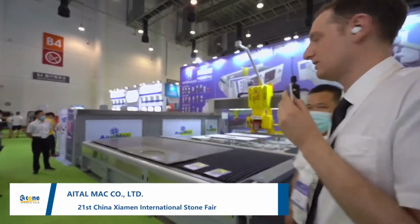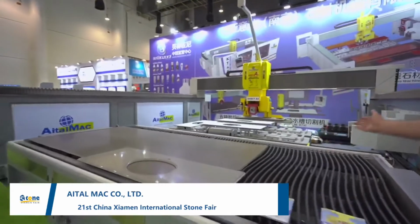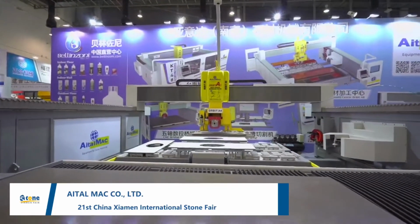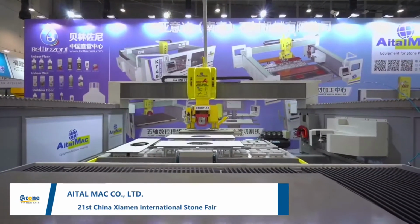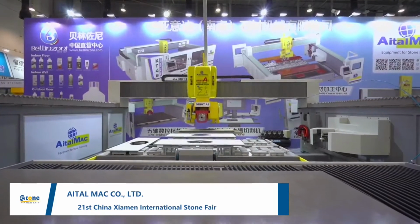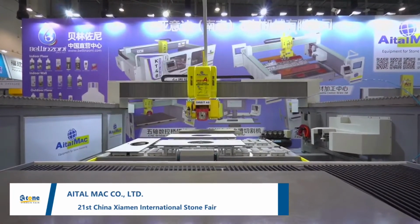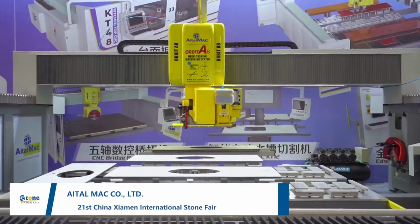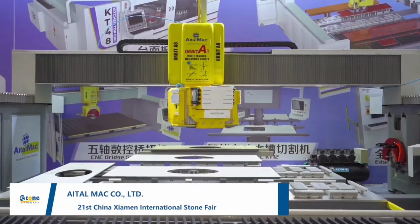I'm Luca, Vice President and son of the owner, Romeo. This is our machine. I would like to start by telling you a short story of our company. AitalMAC is a family business established in 1988. The root of our company is our Italian family tradition in the stone industry for many generations.